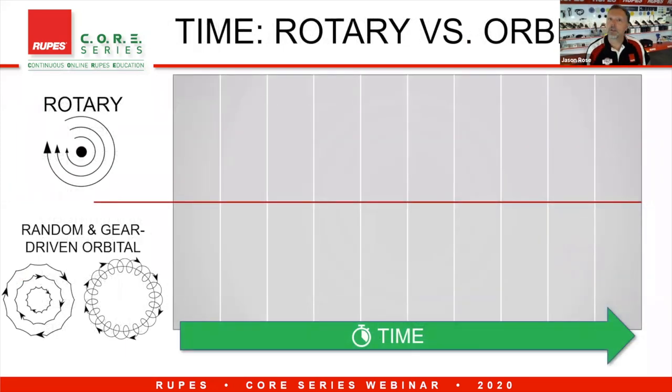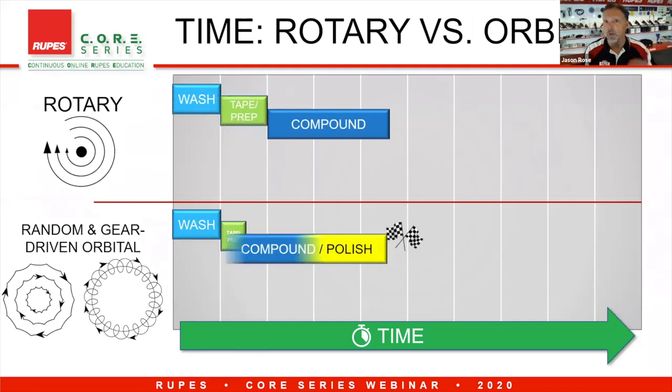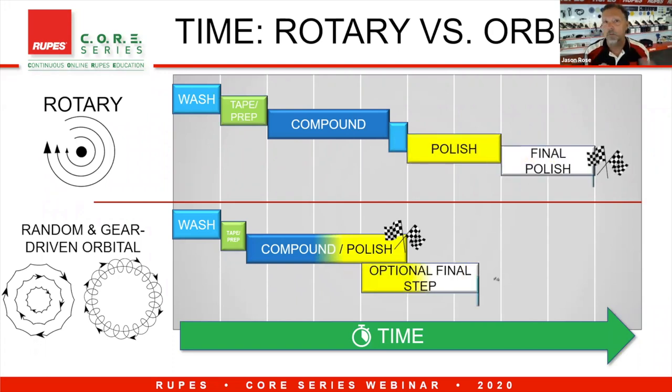So this is something that professionals do as part of the rotary application. Another look at this is the time. If you measure the time it takes to actually do the rotary application compared to random orbital or gear driven, and again, we're looking at a global perspective, the average person doing a rotary application will likely wash the car, wash or clean or solvent wipe the surface first. They will likely tape off those vulnerable areas and protect the door jams and cracks and crevices. And these two steps take time.